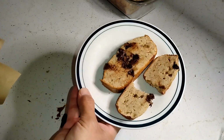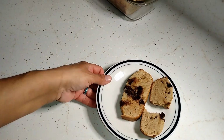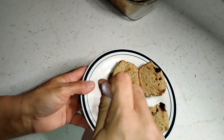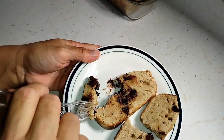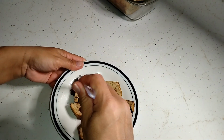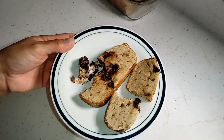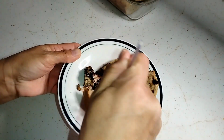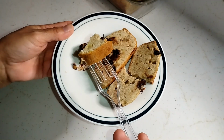Alright, so let's give her a taste. Let me throw this away. Alright, there we go. Let's give it a taste. The bread itself looks real packed in. I wish they would have walnuts in it. Yeah, not bad.